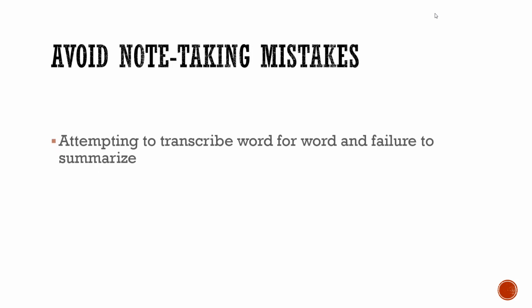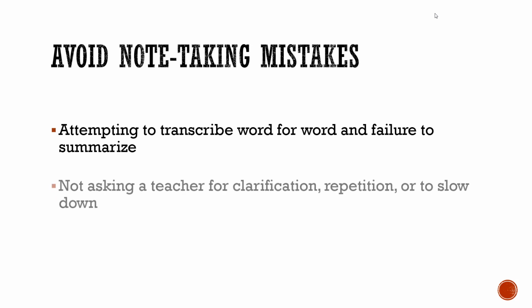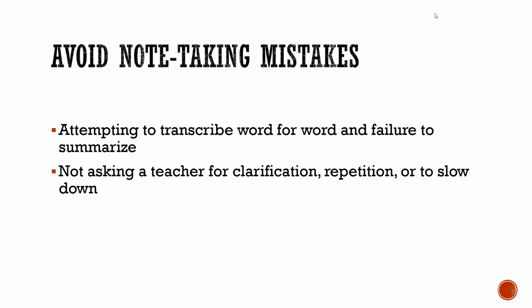Avoid note-taking mistakes. Don't try to transcribe word for word and don't forget to summarize. Make sure you ask a teacher for clarification, repetition, or to slow down. A teacher should be willing to repeat something if you ask nicely. And if for some reason they don't have time in class to do this, then go to their office hours and ask them to clarify. That's what they're there for.